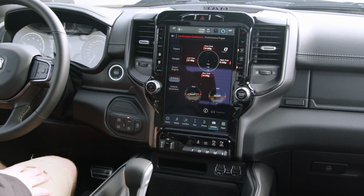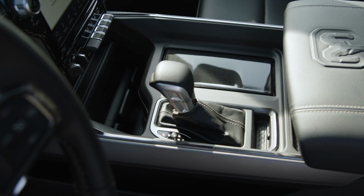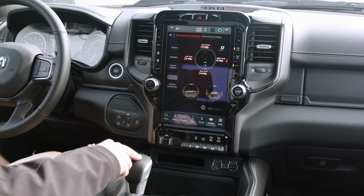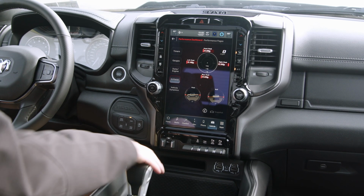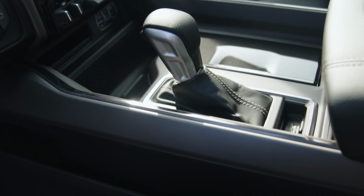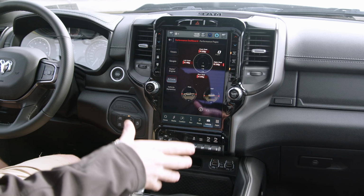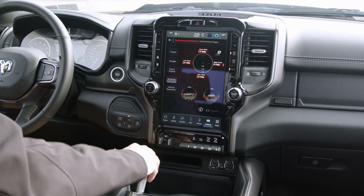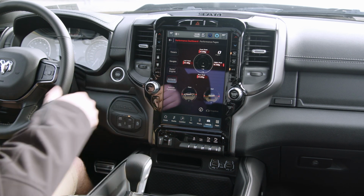And it's because on the GT package, they come with a center console mounted shifter exactly like the TRX. Personally, I think this is really cool. It gives you the ability to shift it right into gear and feel more, dare I say, like a performance vehicle. You've got a little console right next to it, but with this, you are going to lose a lot of that storage that you would have on a standard Ram 1500. But heck, to get it back with a more performance feeling truck, I'd say it's definitely worth it.